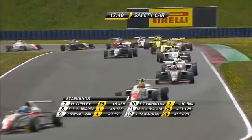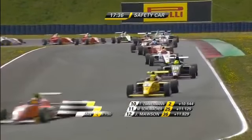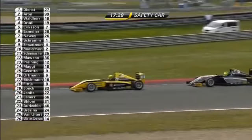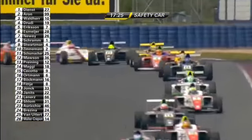Mick Schumacher then is up to P11. Just Zimmerman prevents him from being in the points. In these early stages, and Schumacher having gone up a number of places, I just feel that Zimmerman is going to be under pressure very, very soon indeed.